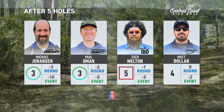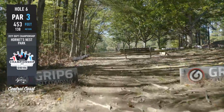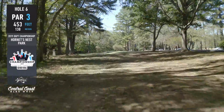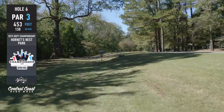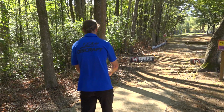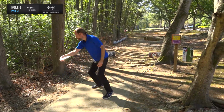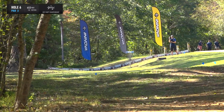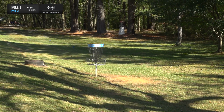Moving into hole 6. Very straight shot. 453 feet. I actually think this sets up better for a lefty. Lefty backhand, 100%. Just playing into that slope. That slope on the right side of the basket is everything about it. So if you do have a lefty power backhand, you'll be able to have a little bit more room for error is the way I would put it. They can turn it a little bit more and then not worry about the skip. Whereas a righty has to throw it on a rope the whole way and not get the skip. Totally. It has to be very perfect for a righty.